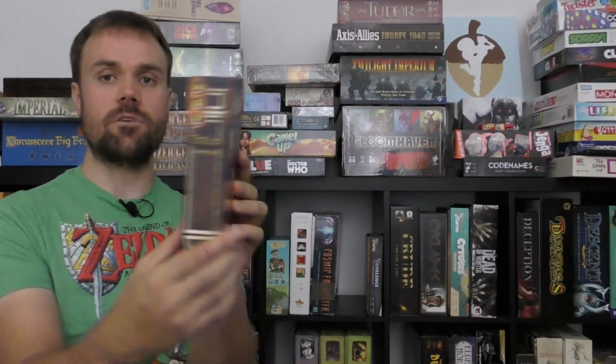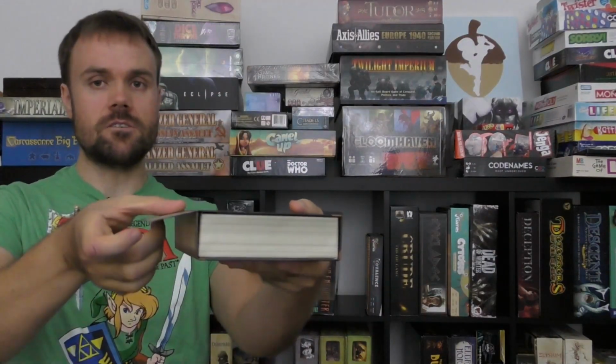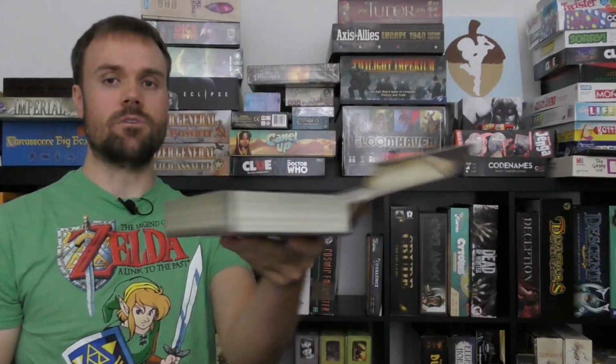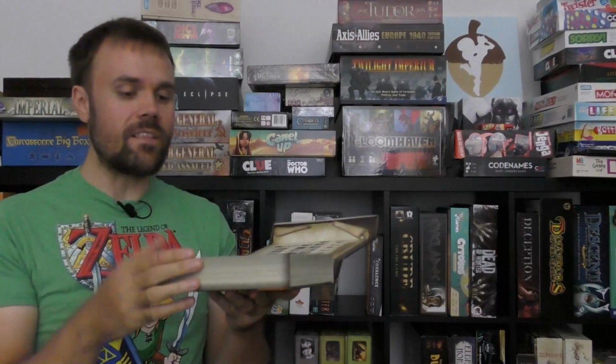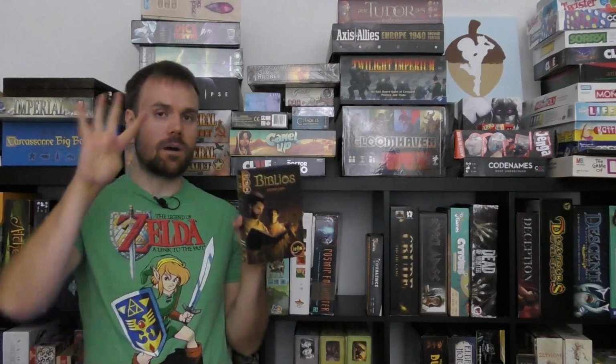At number 4, I've got Biblios. In this game, you're trying to track down scrolls and books and everything as an order of monks, and the game box is designed to look like a book. If you look at the spine of the box, it's structured the same way the spine of a book is, and on the other side, it looks like pages. In order to open the box, you flip it open just like this, it's magnetic, and then you open it just like you would a book. It's a really cool, relatively minor detail, but it tells you immediately what the game is going to be about thematically. Biblios, my number 4.